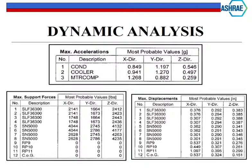So here's a basic output of one of the dynamic analyses. In this one, we had a condenser, a cooler, and a motor component here. And what it came out with was maximum forces in the X, Y, and Z direction, and maximum displacement in the X, Y, and Z direction. Those are the things you take a look at and you say, okay, I've got 3/8 of an inch, about 10 millimeters of movement here.